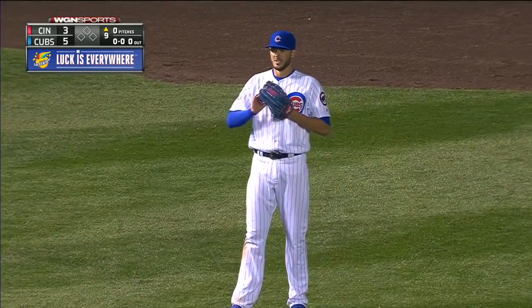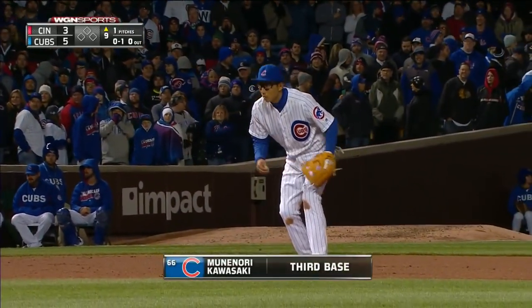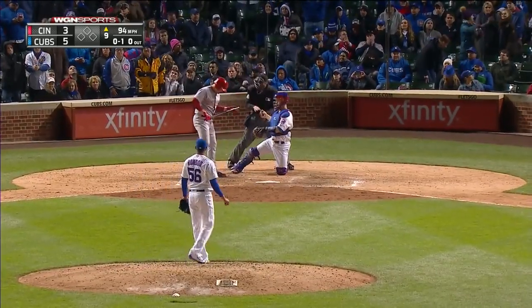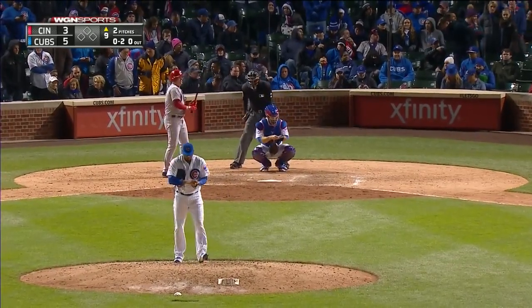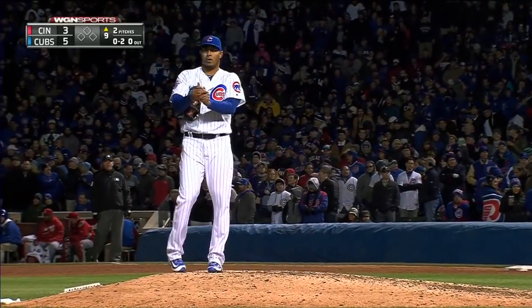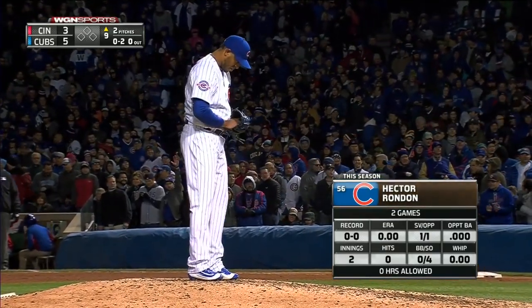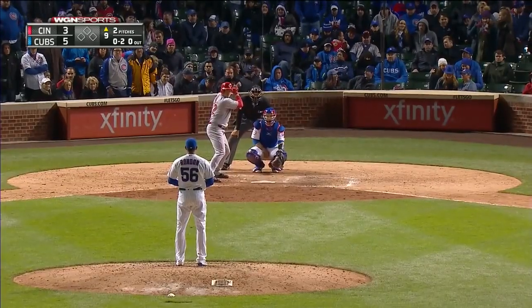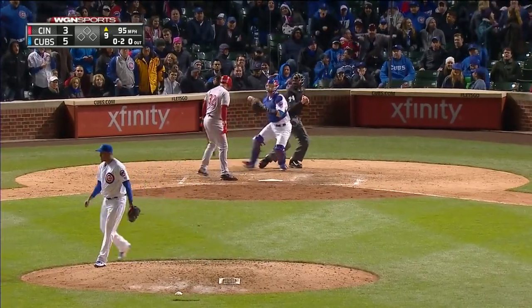9th inning, Jay Bruce takes a strike, 0-1. Fans are still standing. Cubs have rallied 2 in the 7th and 3 in the 8th after being no hit until 2 outs in the 7th inning. Pat, Cubs with some defensive changes in the game. Kawasaki stays in the game and goes to third base. And Chris Bryant, who was playing third base, is now in left field.